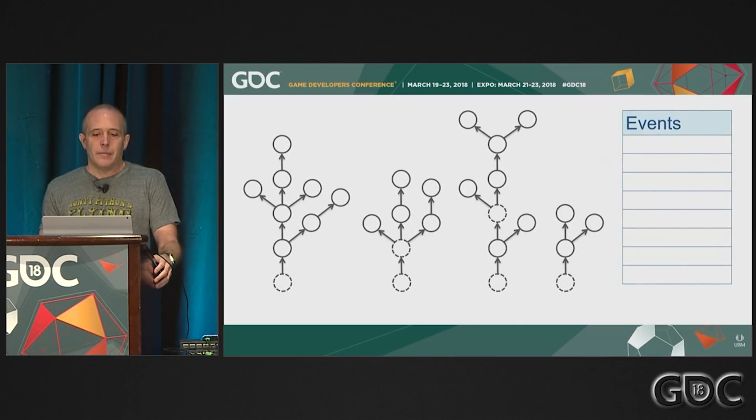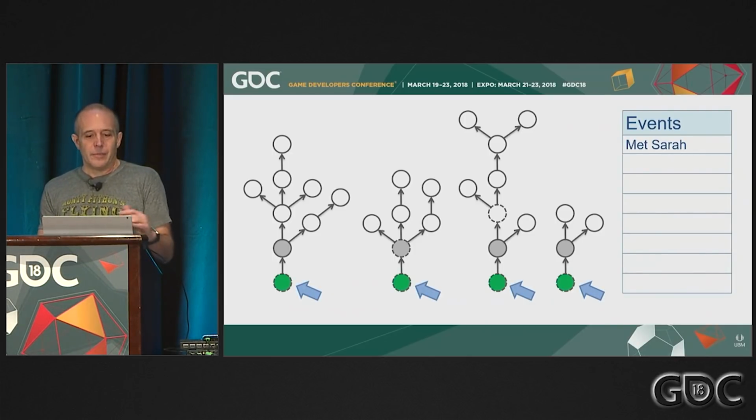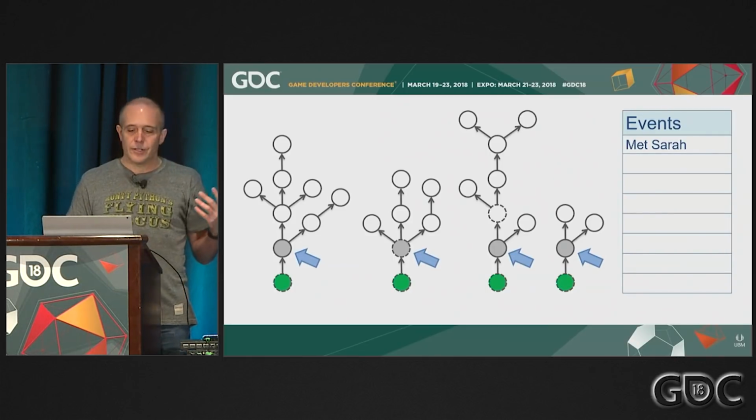Now, as I mentioned, as a sim experiences events and actions, nodes are satisfied starting at the root. So when a sim meets someone new, like say Sarah in this case, every node that says meet someone new that is available in every tree, in any tree, is satisfied. And that enables these downstream nodes in every possible tree to be surfaced as subsequent desires to the sims.